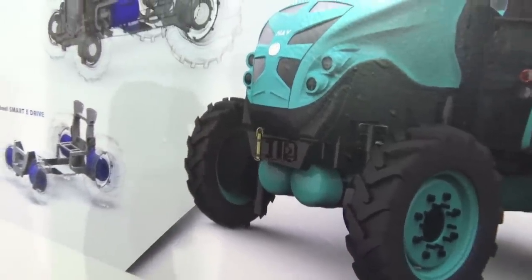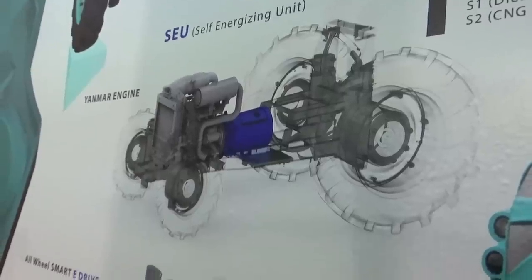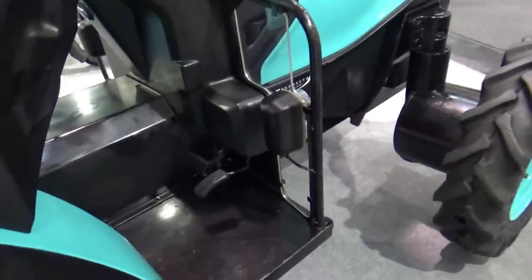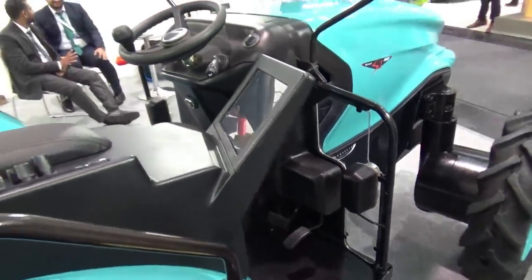Yes. This tractor is smart enough to control the torques and the suspension on all wheels by itself. And it has all wheel steering. So we have the normal steering, crab steering, and the 4-wheel drive steering. With a turning radius of 2.5 meters.